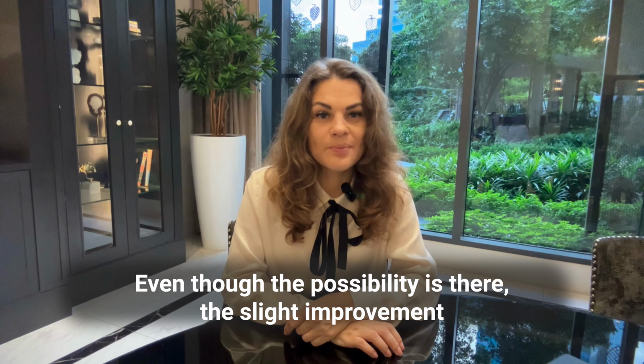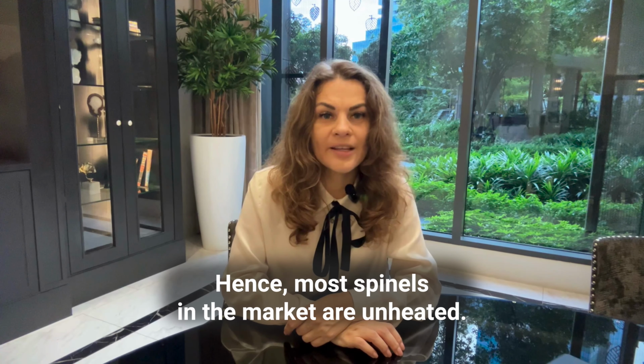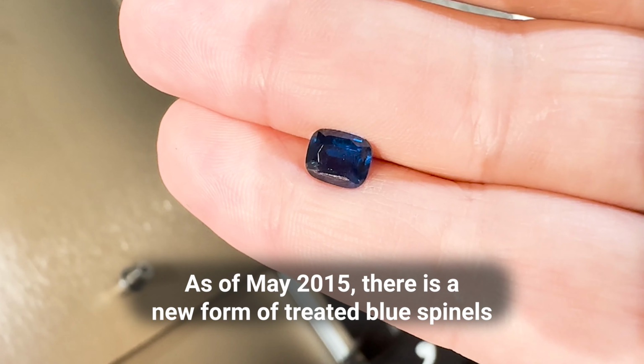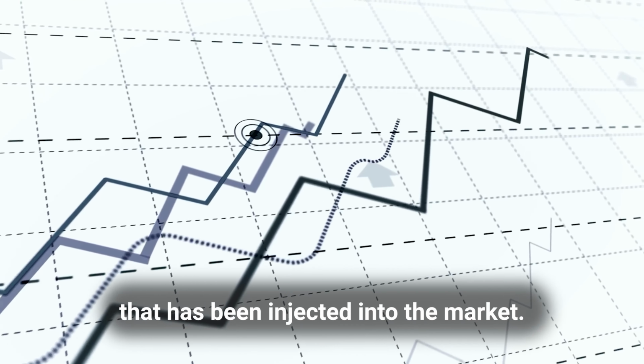Even so, the possibility is that the slight improvement in color does not warrant the cost of the treatment. Hence, most spinels in the market are unheated. Most dangerous are diffused spinel. As of May 2015, there is a new form of treated blue spinel that has been injected in the market.